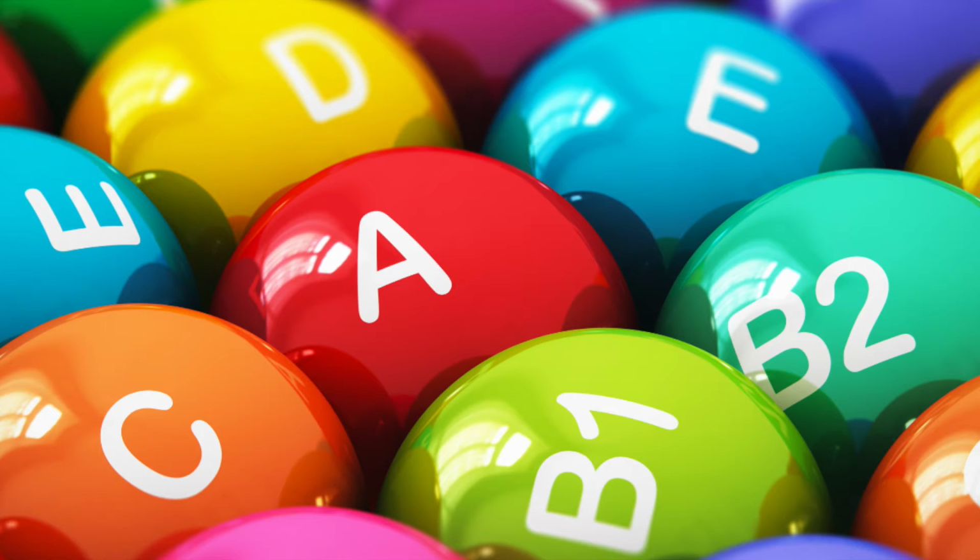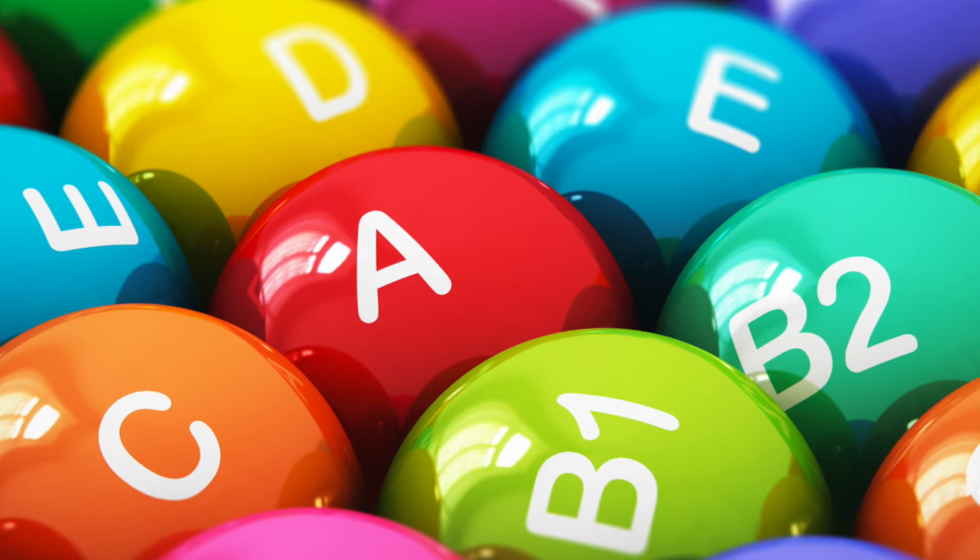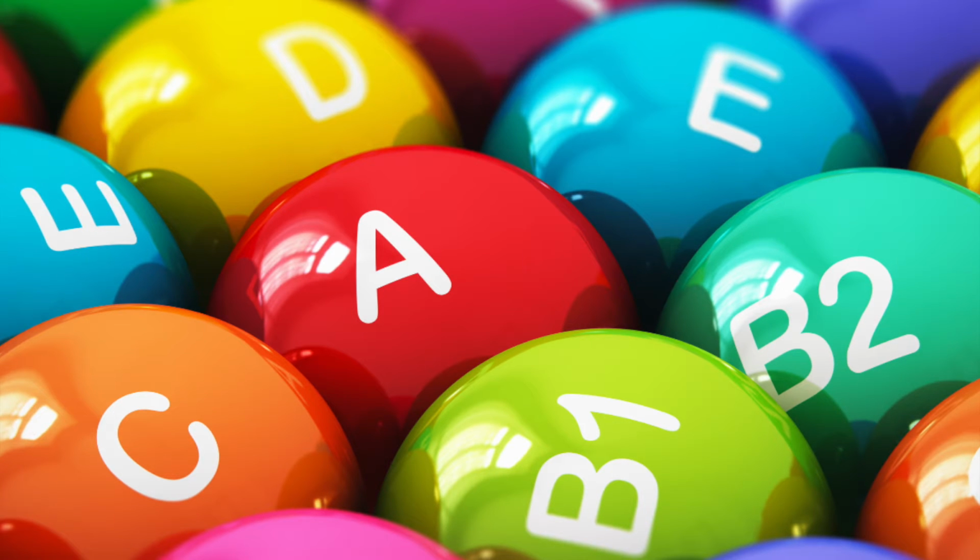Now, what is vitamin A good for? It's important for the maintenance of healthy skin, vision, immune function, and cell specialization, and particularly of importance during the growth of young children.